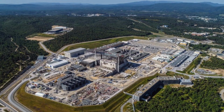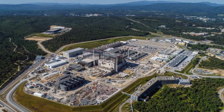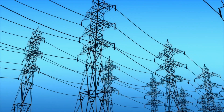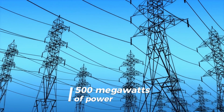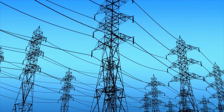ADA is the first and largest machine of its kind in the world, currently under construction at Cadarache, a French scientific research center specializing in nuclear energy research. The machine will produce 500 megawatts of power by fusing two different types of hydrogen, known as deuterium and tritium, 10 times the amount of energy it would take to run ADA.